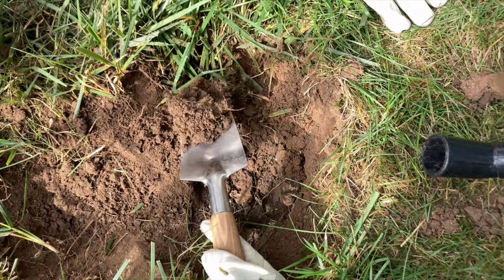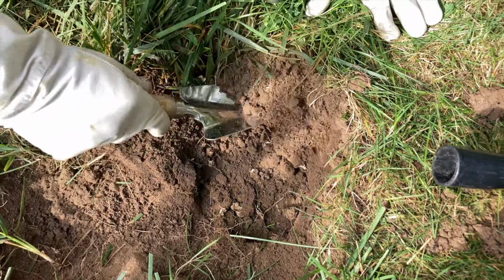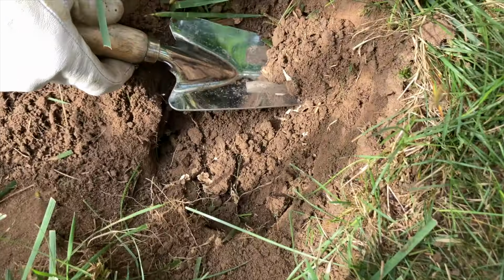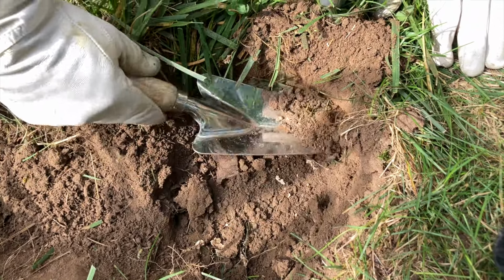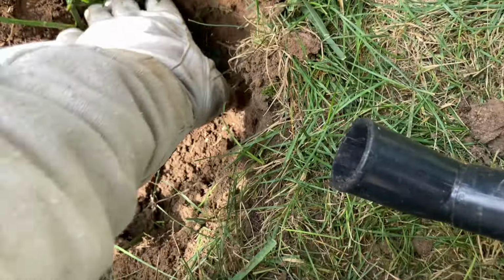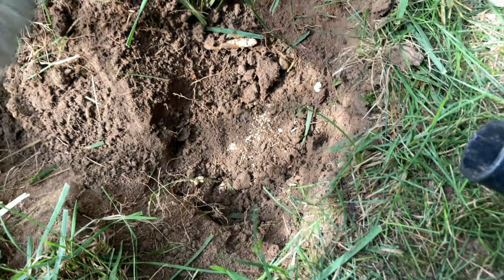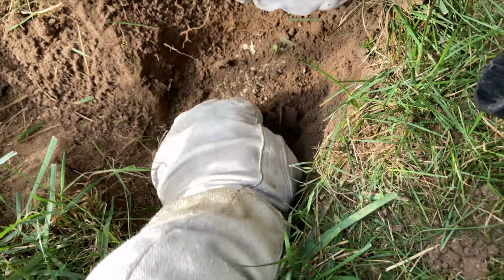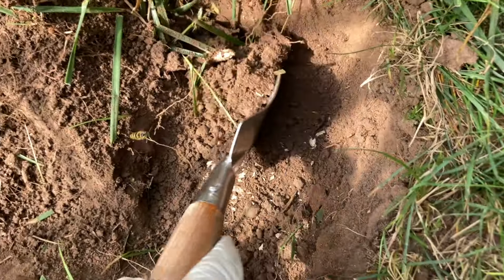We want to find all the edges of the nest. We want to expose the whole thing before we try to lift it out. Find where the edge of that cavity space is. There you go, it's perfect. Just keep digging around until we see the entire circumference of the nest. I'm going to go through here a little bit, because sometimes you can feel it out a little easier with your hand. There you go. Great. Kind of get all that out of there.